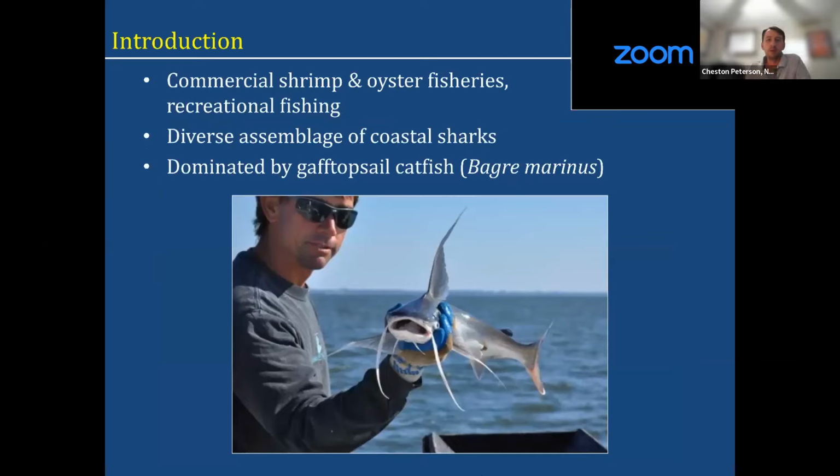As I mentioned, there are commercial shrimp and oyster fisheries. There's also a lot of recreational fishing, mostly for sport fish and inshore species like red drum and spotted sea trout. But the whole system is dominated by gaff topsail catfish, which you see my former advisor, Dean Grubbs, holding there. These guys are super abundant. They're actually another part of my project that I won't talk about today, but they're definitely the dominant fish species in Apalachicola.